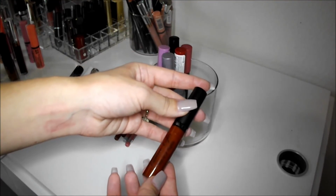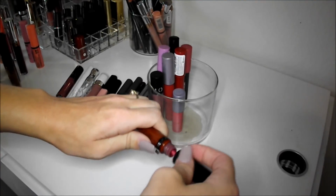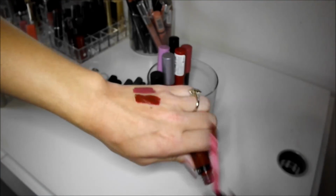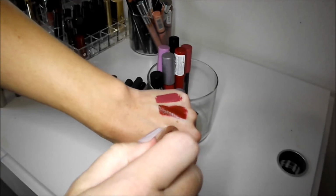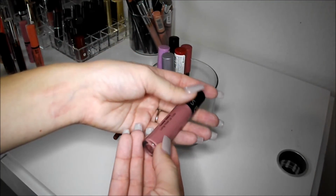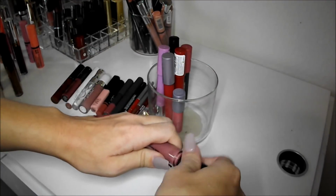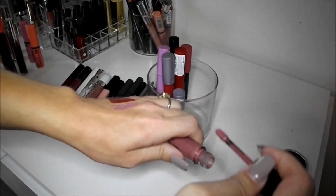The Ofra Havana Nights collab with Kathleen Lights, and oh my gosh, this is such a moussey texture. I definitely want to get more of their liquid lipsticks, but this is a great reddish color, and it's almost like a burnt red, so it looks really, really good. I love this shade. This one is the Sephora Luster Matte, and it's in Fig, I believe. Yes, in Fig. And this is just another great everyday mauve shade.